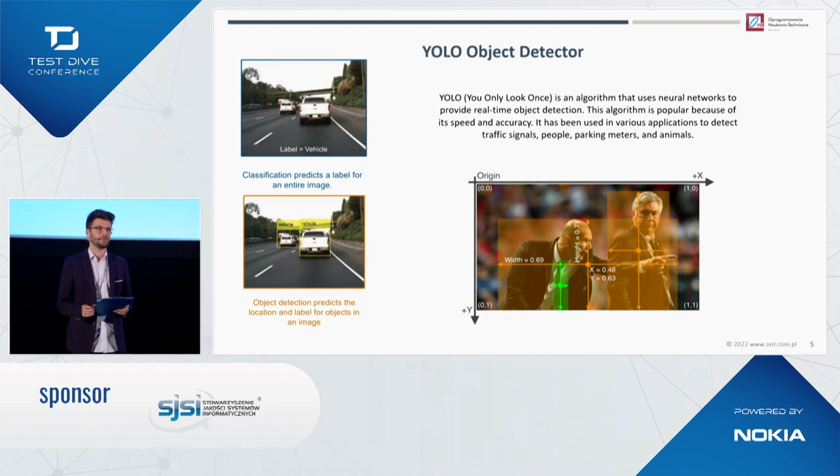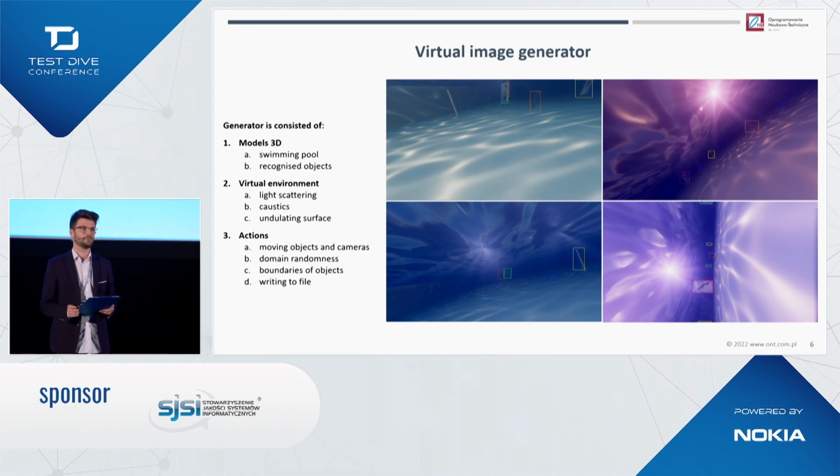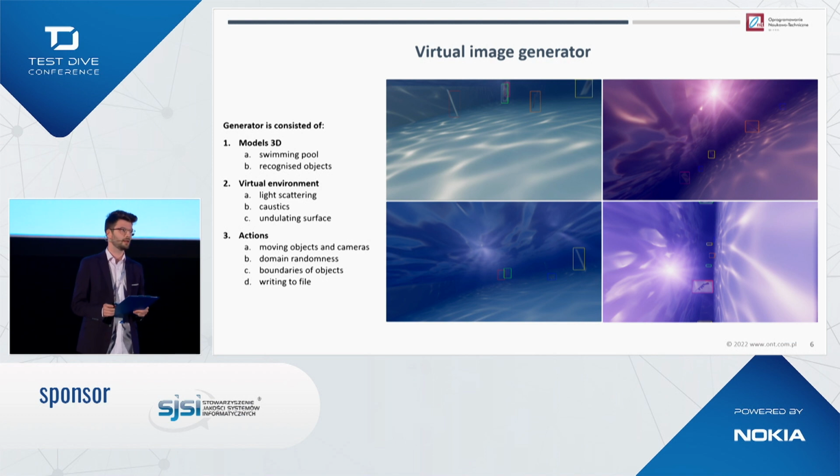The underwater environment is quite demanding, so collecting thousands of images would be hard and time-consuming, and that's why we decided to create our own underwater image generator. So we designed a swimming pool and the obstacles, effects such as light scattering, caustics, and waves on the surface. However, to not take all these images by hand and label them manually, we also implemented actions that randomly move the camera and the objects, set different visual parameters, create bounding boxes around the objects, and then save all this data to files.